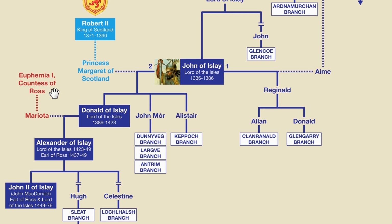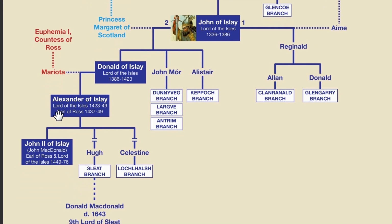equivalent to an earl, there was just no female form of the word, and so his son eventually inherits the title Earl of Ross. This is Clan MacDonald's high point, with Donald and Alexander and John II. John II was even able to get away with a rivalry against King James II of Scotland, but then he signed a treaty with England saying that if Scotland were ever conquered, he and another noble would split the land in the north while England would take the south.